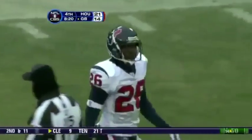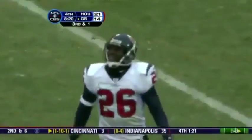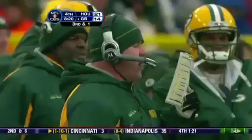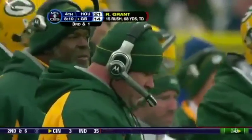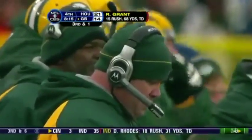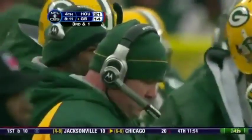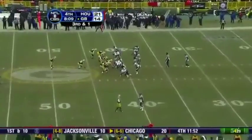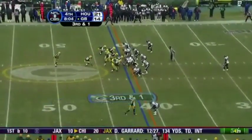And here we go again, Gus. I mean, this is going to be a 3rd down. And you can say that statistic again. They're 0 for today on 3rd down. 3rd and 1 from the 21. 0 for 8 on 3rd down conversions. 3rd down and 1 for Mike McCarthy and the Green Bay Packers at the Houston 42.